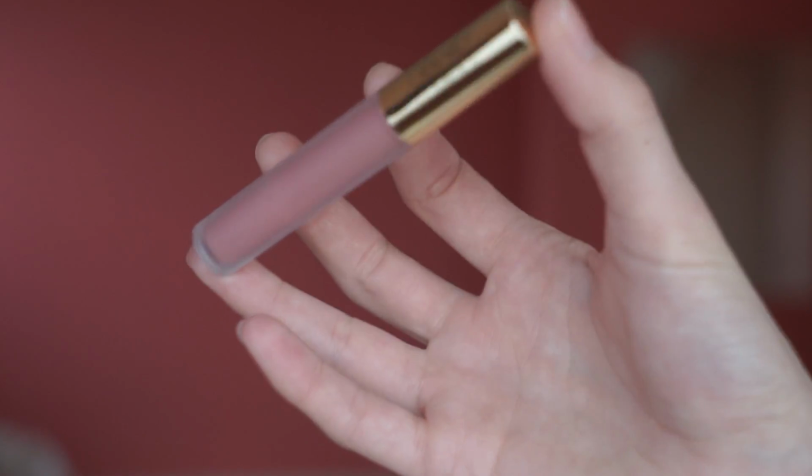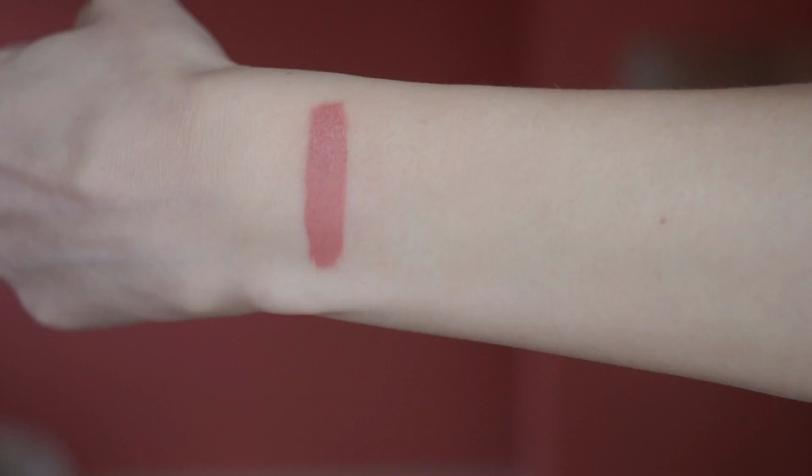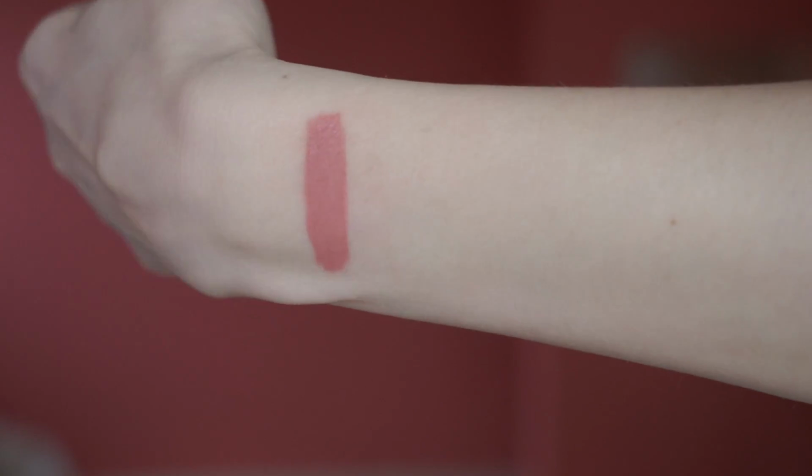I'm not going to go into detail about this liquid lipstick because I have already done that, but it's just perfect and it's smooth and it glides on perfectly. It feels lightweight and it looks beautiful. So that's why this is one of the liquid lipsticks that I reach for the most.